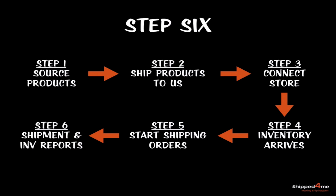So then the last step is going to be sending you the shipment and inventory reports. So we send the inventory reports on a weekly and sometimes bi-weekly basis. Some people want them a couple times a week. We can do that also, but it just depends on the client. We can send them a few times a week or just once a week with the invoices.